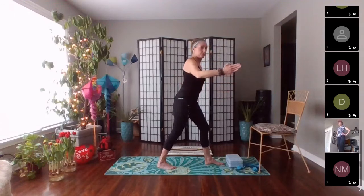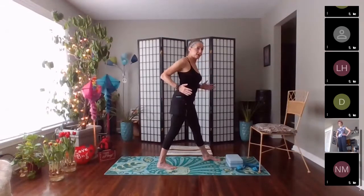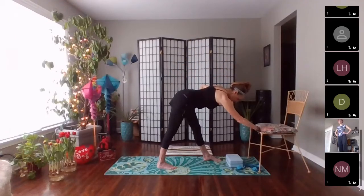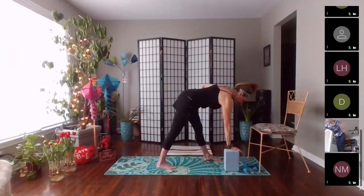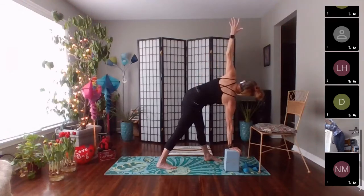So now we're going to create width between our feet from right to left side. I'm going to walk my left foot out a little bit. This gives my hips a little bit more room in that triangle to twist. So we come back. Either hand goes to the chair, or it can come down to the block or to the floor. I have the block under my right hand. My left foot's in front, so I have opposition. I'm going to start to turn my chest towards the front leg, revolving that triangle pose.